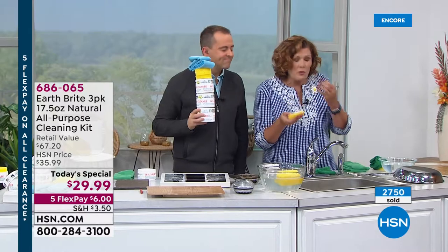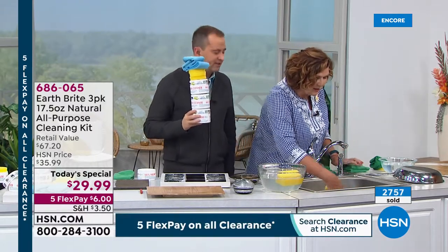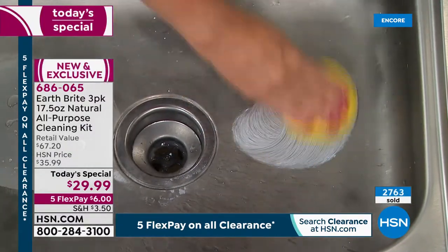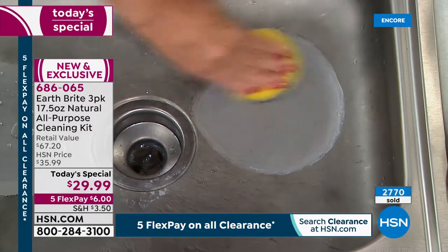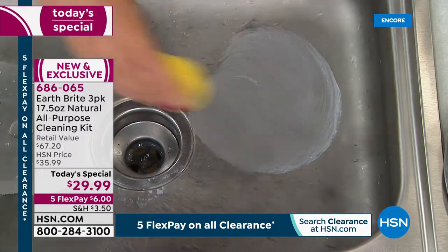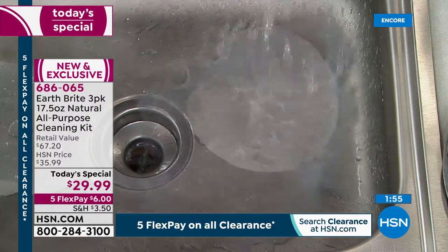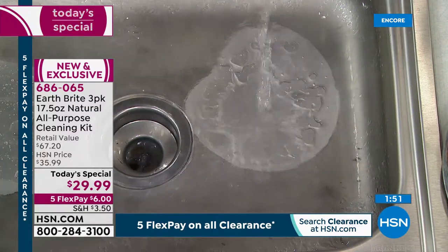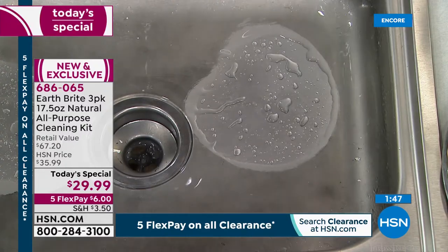smells great, essential oil, safe to use, stainless steel sinks, porcelain sinks. Check this out. So when we say clean, polish, and protect, it doesn't look too bad here, right? I'm gonna scrub this area, and I'm cleaning, I'm getting the grime off. Yeah. But wait till you see what happens when I rinse this with just plain old water. The dirt rinses away, the grime rinses away. Amazing. Look how the water beads up.